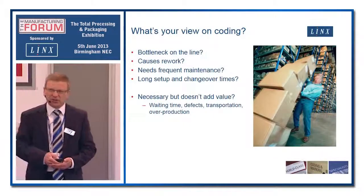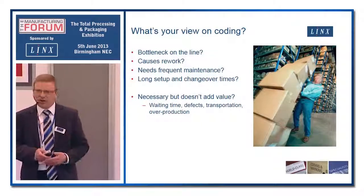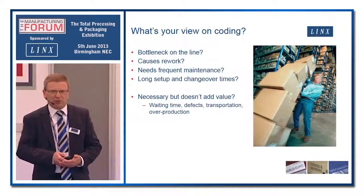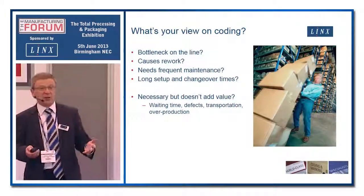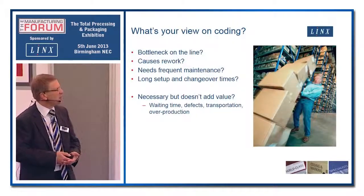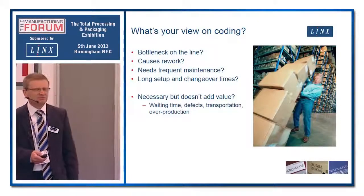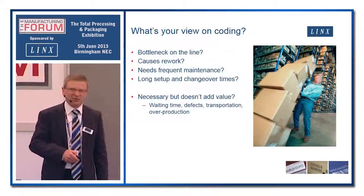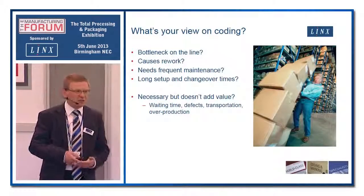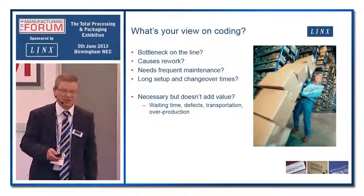Coding and marking equipment can cause a lot of rework. You mentioned that accuracy and reliability were important. So if your codes are accurate and correct, no problem. But if you put the wrong code on a product, or perhaps there's no code at all on the product, you've got to rework that product. You've got to make sure it's got the right code on. That can cause a lot of wasted time. We get customers saying this as well. Coding and marking equipment's great when it's working, but to keep it working, it needs regular maintenance. And again, that takes time and it adds cost to the business too.